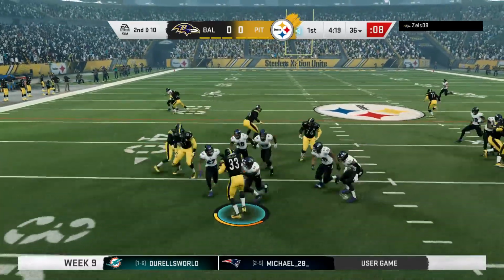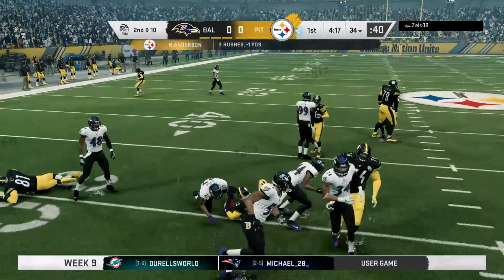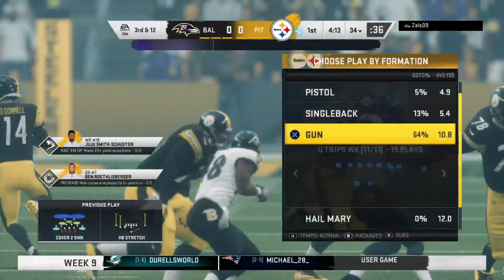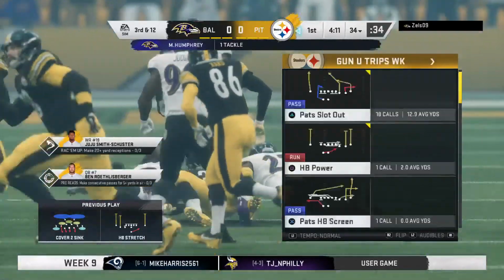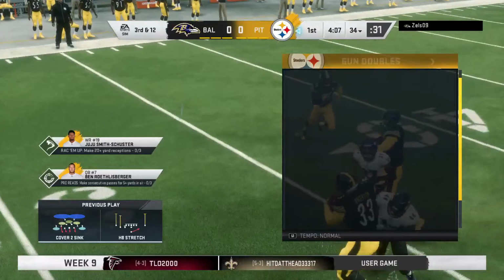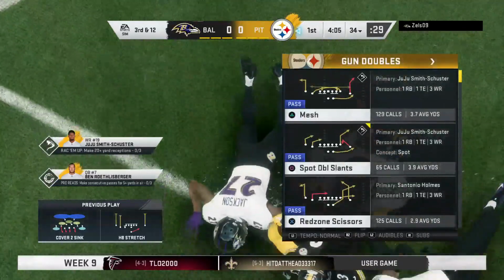On second down, it's Anderson, and he is met quickly in the backfield. Down he goes, folded like a lawn chair. That'll set him back with a loss of 3 on the play, and they'll be facing a 3rd and 12.